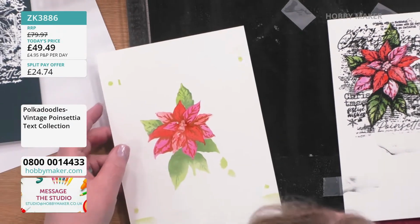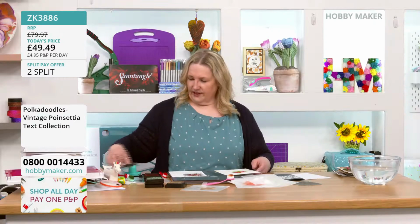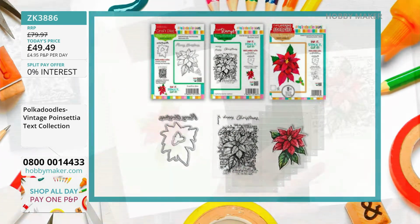Sorry, I just need to put these inks away because I'm going to put my hands in there. That's okay. I was already filthy after the last. Okay, let me just get those out of the way. So that's how lovely and how easy it is to use.